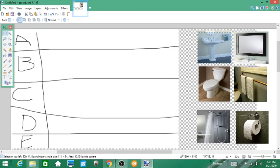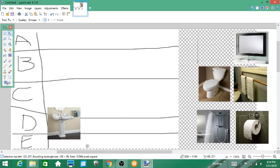So starting off, we have the sink. Now the sink, ladies and gentlemen, is pretty underwhelming, considering it's in all the bathrooms, but there's not much use to it. It's just a sink. You just clean your hands with it. It's extremely boring, and for that, I'm going to have to put it in the D tier.